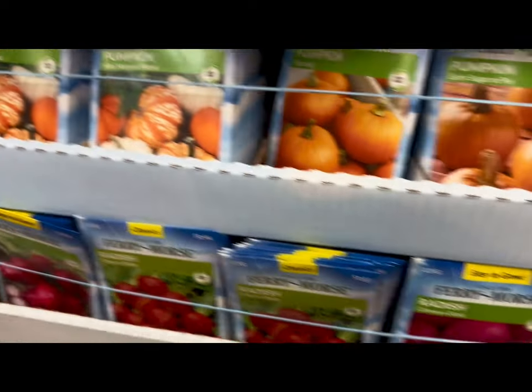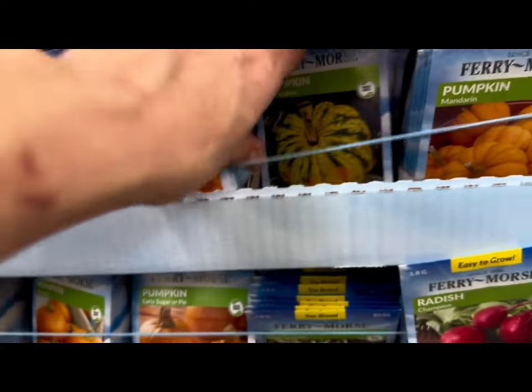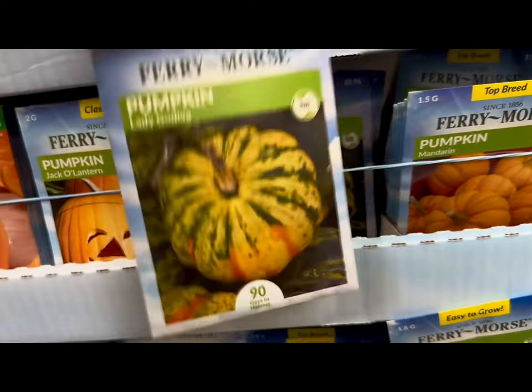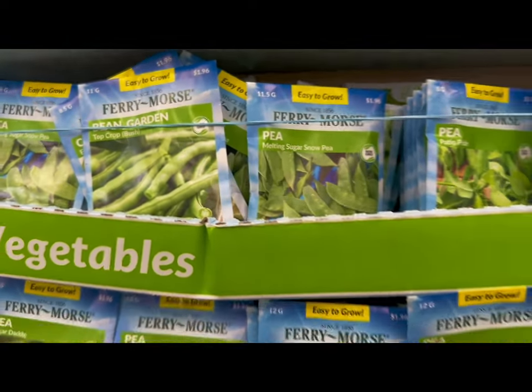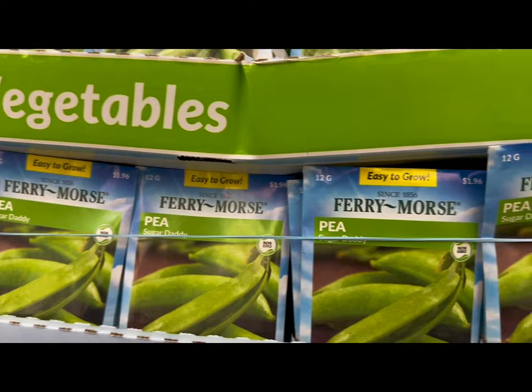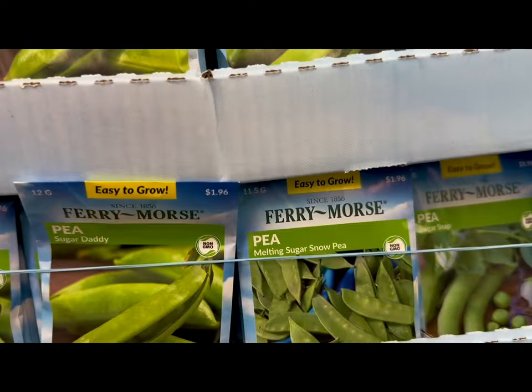More radish. Look at this mini harvest blend. Isn't it just pretty? Lady Godiva looks like it's selling out too. Beautiful. Look at all the peas they're offering by Ferry-Morse. The Sugar Daddy, the Patio Pride, Melting Sugar Snow Peas, Wando variety.